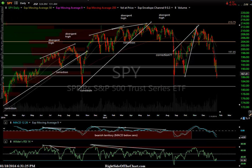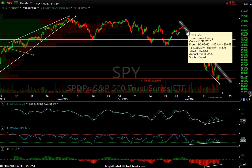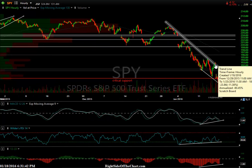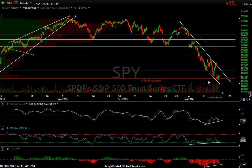Let's look at the 60-minute chart, see if I've marked anything up here. Well, here's the 60-minute chart of the SPY. Bullish divergence in place on the 60-minute frame. Here's a trend line, pretty well defined. Not great, but quite a few touches, and we had what looks like a false breakout here last week. Prices moved back down, so we have the divergent low while at critical support.